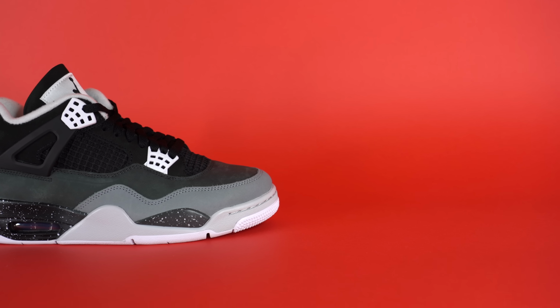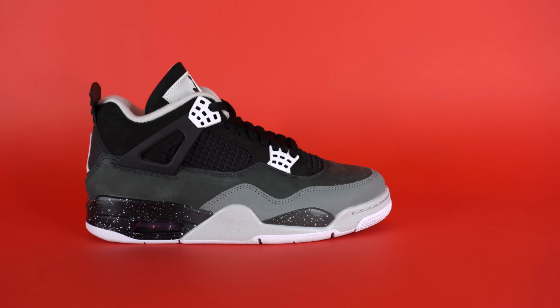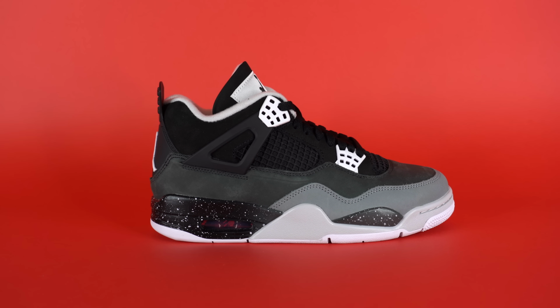It kind of goes through tonal grays. It's sick. But my favorite part of the shoe is actually the midsole, which also has a gradient on it, but it also has this white splatter print, which just really makes the midsole pop.